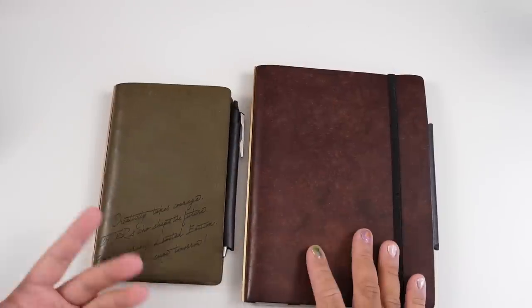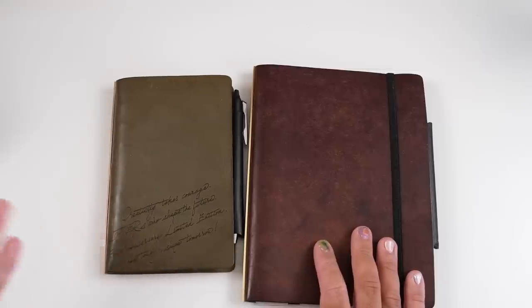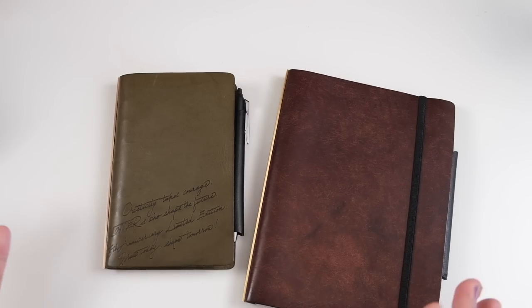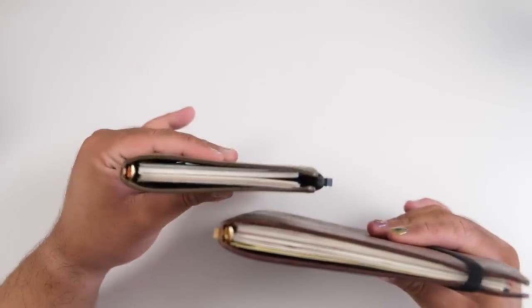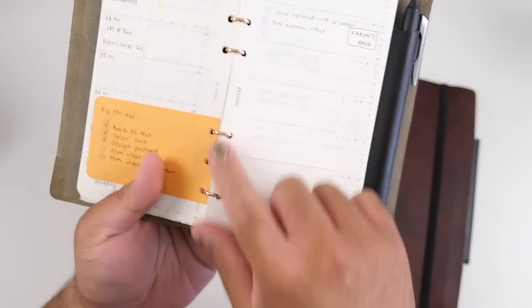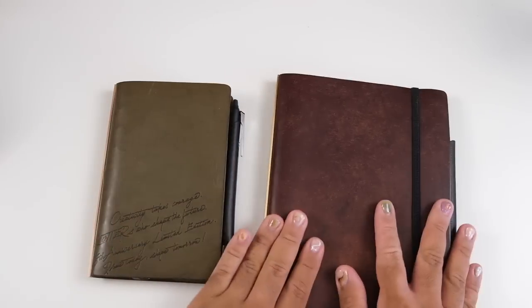But this is a ring system. I know rings are, I don't want to say divisive, but some people like them, some people don't. And that's just kind of how rings work for a lot of people. But this is a ring organizer system. The main thing about these planners is that they are tiny and they have tiny rings. They only have 11 millimeter rings right here. And they are very small. But basically, I was using the A5 size.